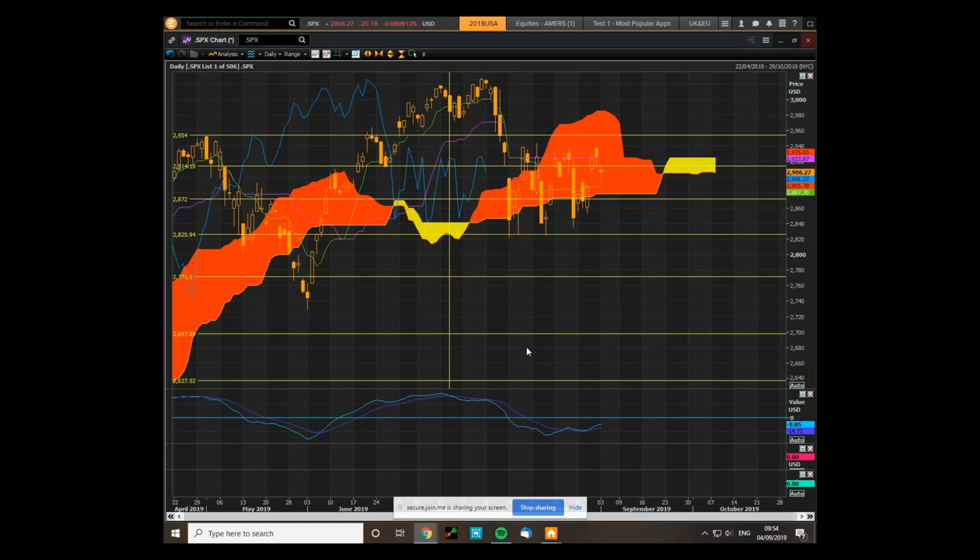A little bit concerned about the price action recently. This back and forth whiplash between significant support levels here of 2825 and very close resistance to the standard line there, of the cloud. So that level there is 2923.87, another significant resistance level.